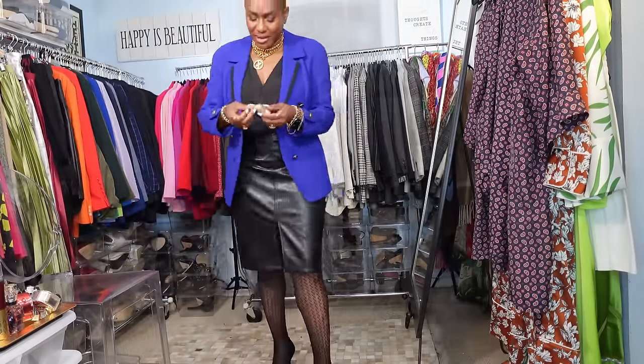So that's it. Oh, we're going to play a game. Let's play a game. What bag would you wear with this? Look at the outfit and tell me what bag you would wear. What color bag? Would you go basic black? Would you wear a metallic? Would you add another color? You tell me, what color would you wear with this outfit? I am curious.